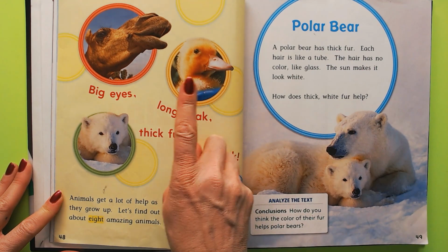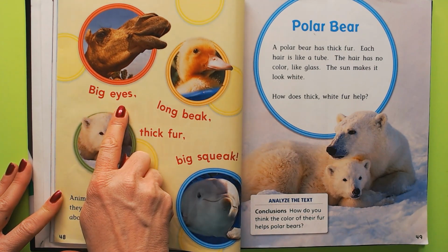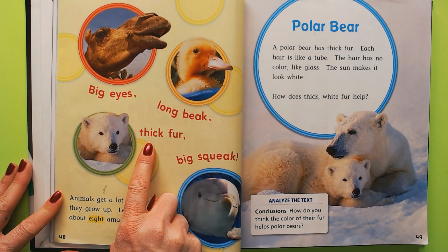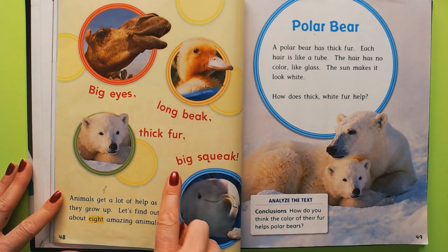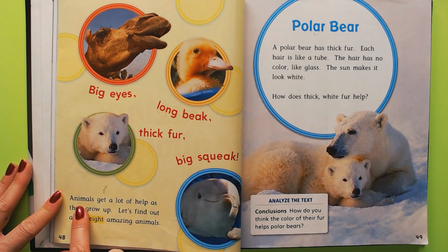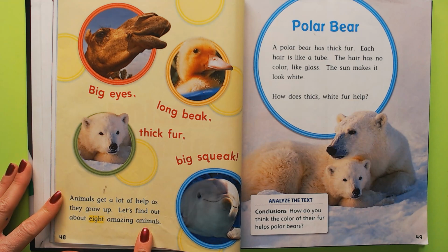Are we ready? Big eyes, long beak, thick fur, big squeak. Animals get a lot of help as they grow up. Let's find out about 8 amazing animals.